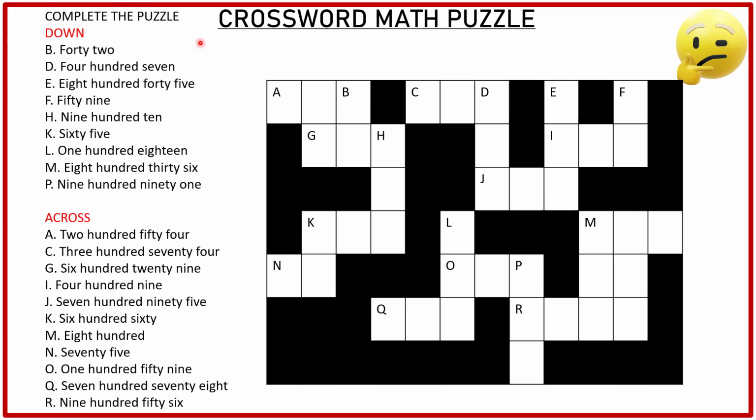Now, we have to complete this math crossword puzzle. It looks a bit complicated, but actually it's very easy if you try to do it. Down means vertical, okay? And across means horizontal, okay? Now let's start.